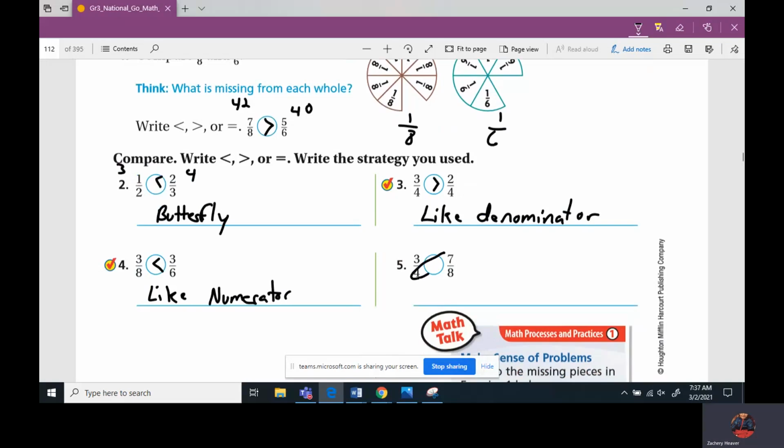The last one, we're going to do butterfly on here. So 7 times 4, 28. 8 times 3, 24. So we look at it. What side is bigger? We know 7/8 is bigger, and this is the butterfly.